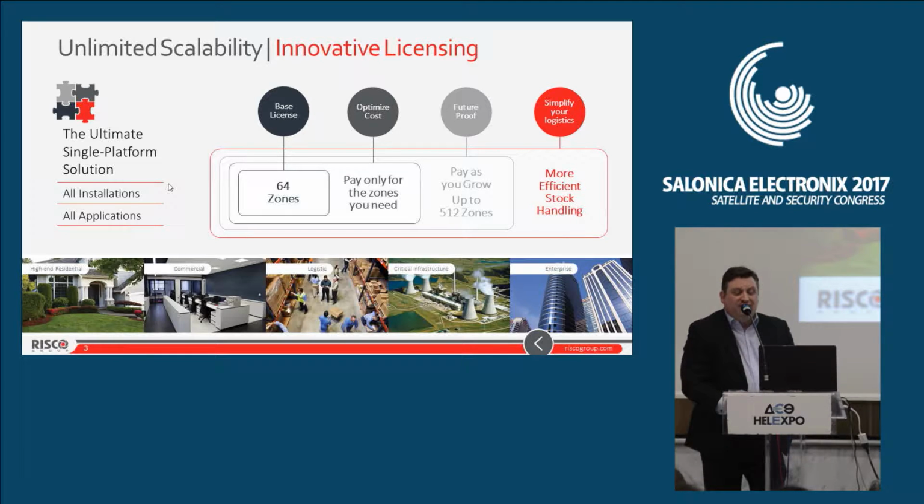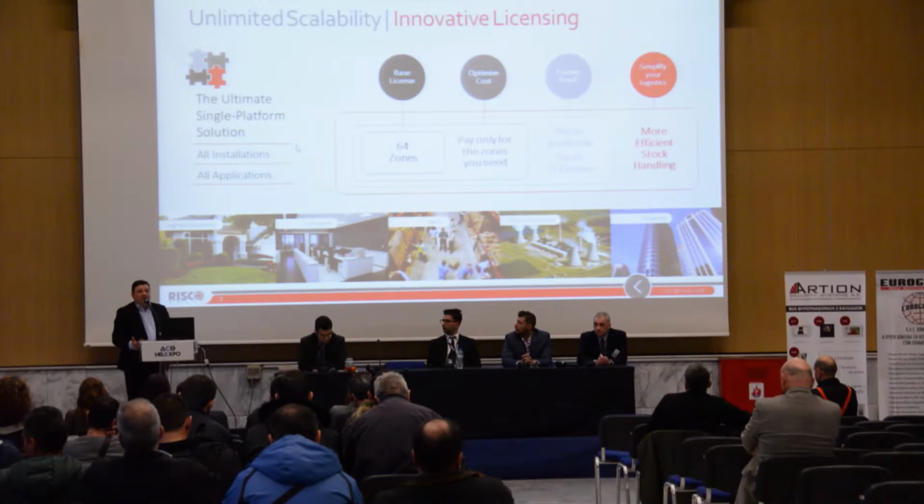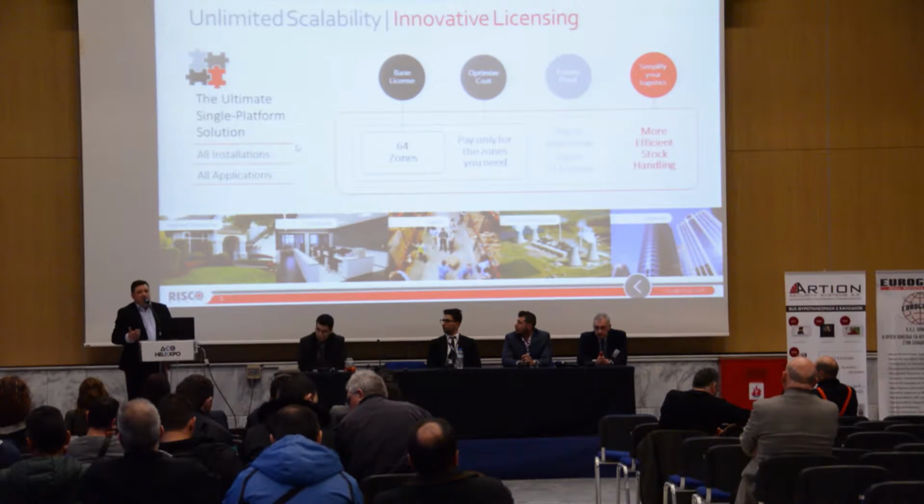It makes it incredibly effective in terms of handling your stock. You don't need to carry multiple panels. You don't need to worry about which particular panel do I need for this job. If I need more outputs, do I need to take a different version? No, it's one panel which will do every installation that you'll need.